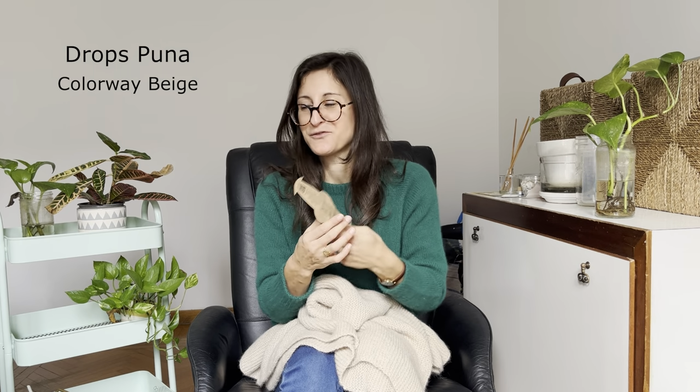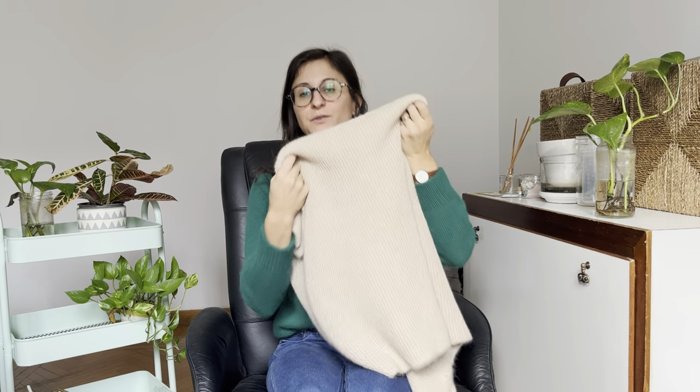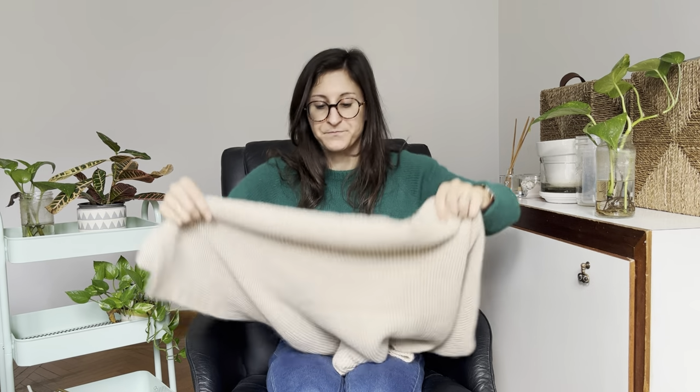I talked about this before, but I was a little bit apprehensive to use this yarn in a garment because I've heard that alpaca stretches and relaxes and it's very soft, but it might not keep the shape of a sweater as much as you would like. And so I think it's perfect for accessories or things that you are gonna wear close to your neck. It feels also quite warm. And I think it's perfect for a blanket slash wrap slash scarf.